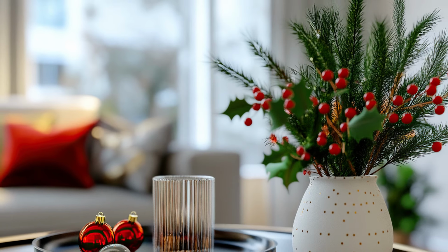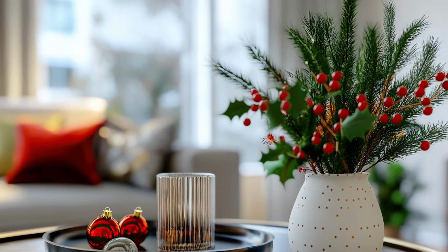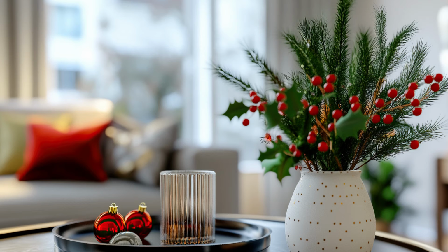For example, you can hang colorful gift-wrapped boxes as wall art or use an old ladder as a display for your holiday decor.